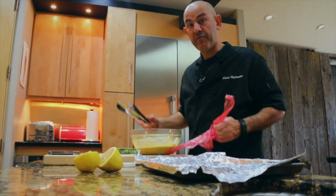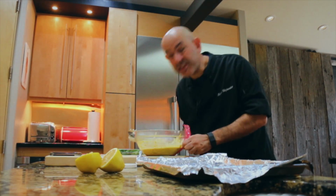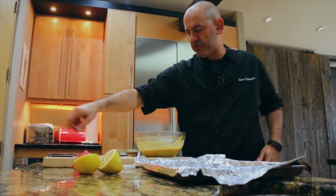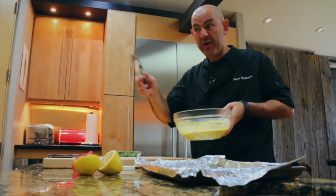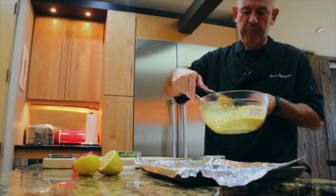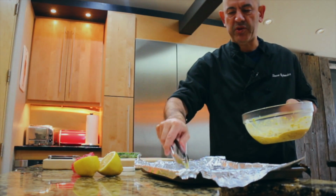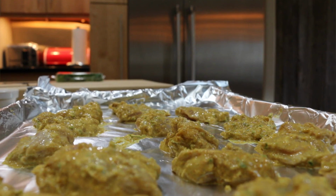Beautiful pieces of chicken have marinated for 2 hours. They smell absolutely incredible, I have to say. Put that to one side, I shall trash that. And we're going to cook them in the oven at a very high heat. So just with a pair of tongs, I've lined a baking tray with some oil. Even these little pieces I'm going to use.